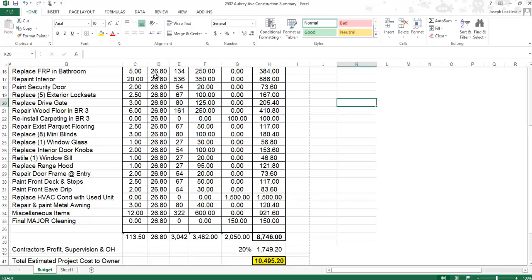This rehab is set to make this home really, really nice. We want to rent it for $800 a month, so it needs to be nice. There's one window sill that needs repair. The range hood needs to be replaced. We got one door frame at the entry. We want to paint the front and the rear decks. We want to paint the eave drip in the front. Replace that air conditioner outside and fix the awning, and then we have miscellaneous items and a final clean.